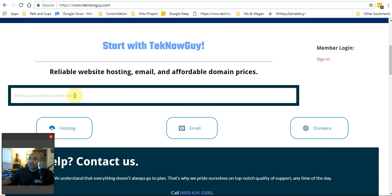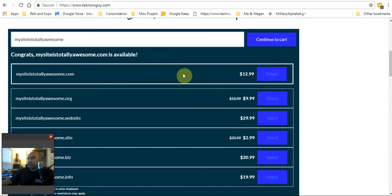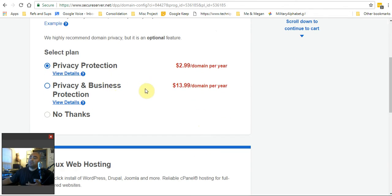So first thing is, you can pick out your domain here. So my site is totally awesome, and we can go ahead and see if it's taken or not, and it is not taken. So you can go over and click on the cart. That'll take you over to purchasing the product. There are some other options here that you would want to do when you purchase your domain. For those of you that don't know what a domain is, more than likely, if you've been on the internet, you definitely have seen them.